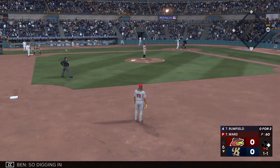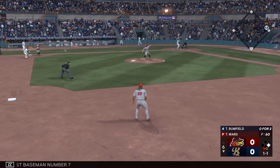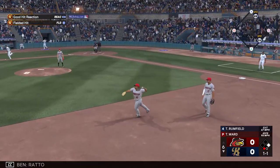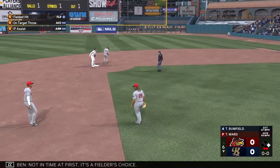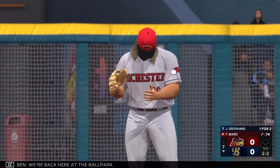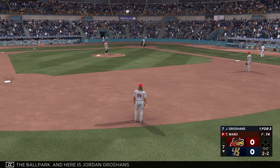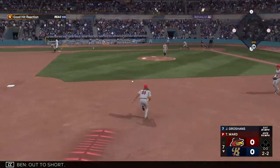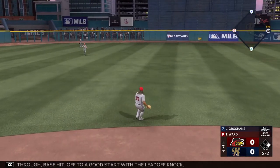So digging in, the first baseman, number 7. Grounder, might be 2. Ratto. Off balance speed, there's 1. Not in time at first, it's a fielder's choice. We're back here at the ballpark, and here is Jordan Groshans. The third baseman, Jordan. Out to short. Sneaks through, base hit. Off to a good start with the leadoff knock.